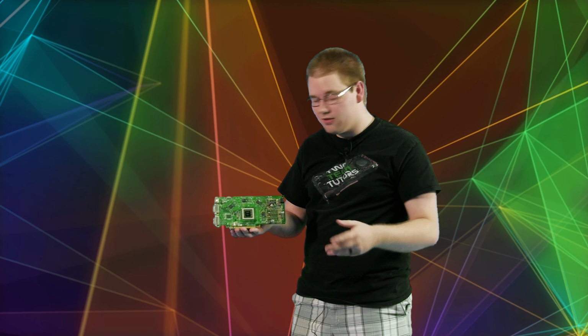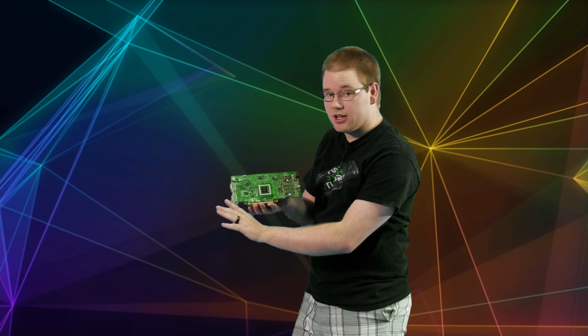Video cards are basically the easiest thing to understand in the world. Electricity goes in, performance happens, some heat is given off, and then the frames per second come out the other end. That's basically how a graphics card works.